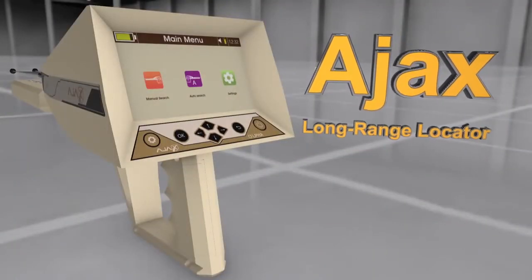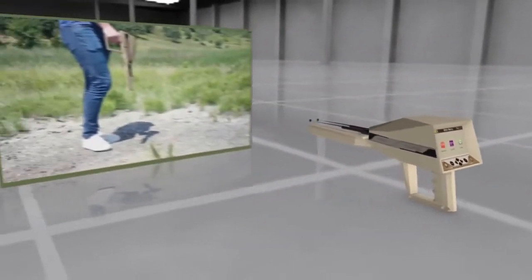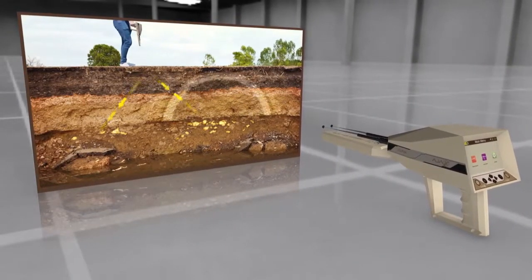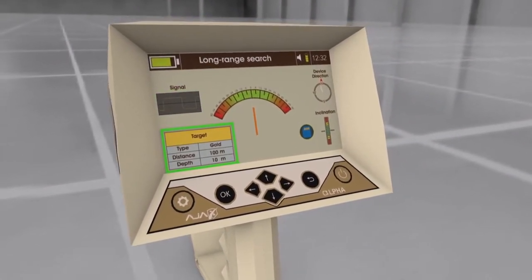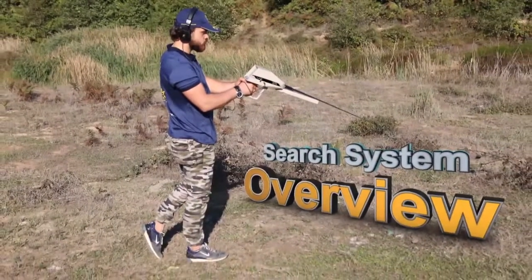AJAX long-range locator system features. This system is specialized in searching and locating gold, treasures, and other precious metals. Exceptional search interface displaying the results, searching location coordinates and the target path precisely, leading the device to track the target with high details. Search systems overview.